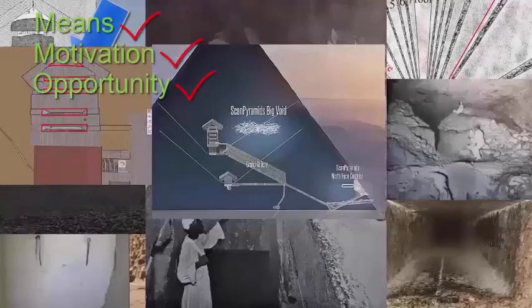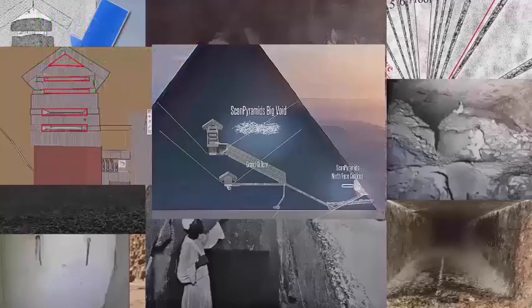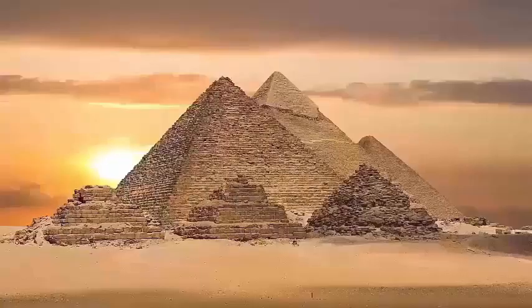So, with means, motivation, and opportunity, I think that we might have circumstantial evidence for a theory, and I think it might tie together some of these anomalous features of the pyramid into a single plan, which is a lot more satisfying than most of the guesses that I've seen. Archaeology never provides a complete picture.